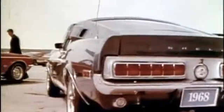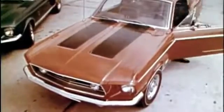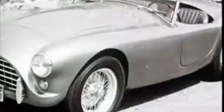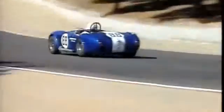But as potent as these ground pounders were, the Mustangs that grabbed all the attention were the ones built and raced by the godfather of American sports car racing, Carroll Shelby. In the early 60s, Shelby had taken a little British sports car called the AC Bristol, replaced its four-cylinder engine with Ford's Hypo 289, and blew away the competition in U.S. road racing. He called it the Cobra.